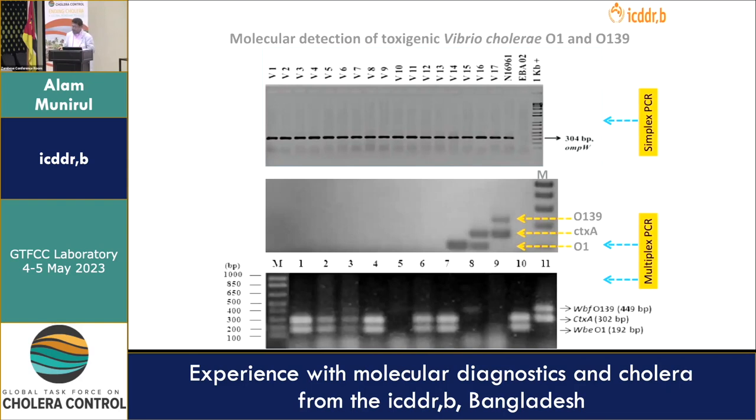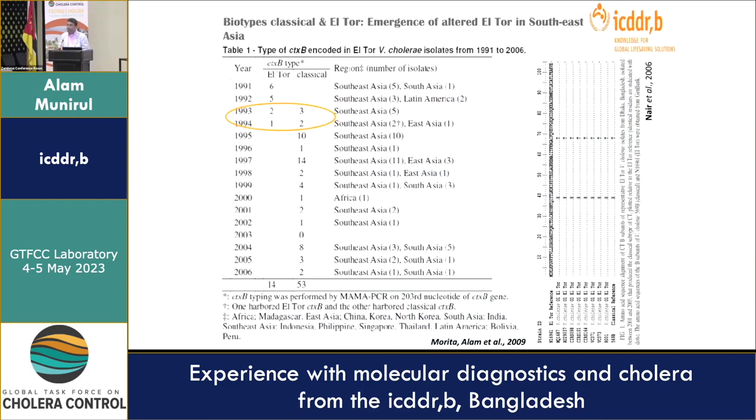Next slide, please. This is what we do. So you know that Vibrio cholerae O1 has two biotypes, classical and ALTOR. The classical disappeared many years ago. The ALTOR has gained the classical traits in recent years. This is one of our publications showing that the ALTOR bacteria was carrying classical biotype cholera toxin. So this is what is causing the outbreak now, on a pandemic globally.